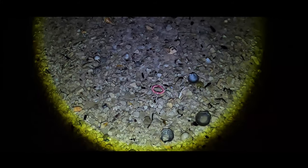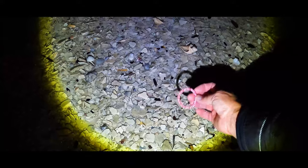Water goes back up right there. It's kind of cooled up here. Shells are still wet. Bracelet. Oh, and a bonnie. And a bonnie. Nice. Like a nutmeg. Sure enough.